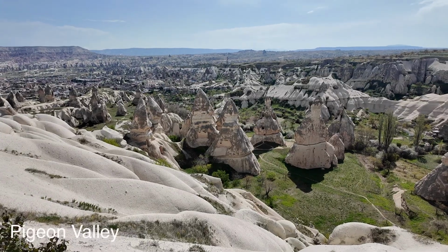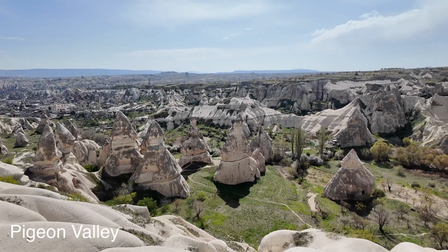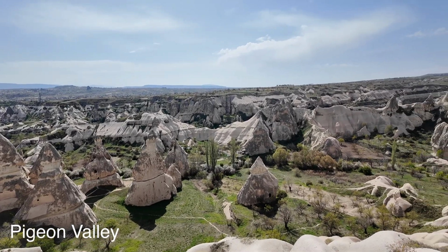The first stop on the green route, and a highlight that you won't want to miss, is Pigeon Valley, an iconic viewpoint overlooking countless man-made pigeonholes carved into the rock. So today we're doing the green route, which is a popular route to do in Cappadocia, and basically our first stop here is Pigeon Valley, which they used to use these big stone rock type things to store all the pigeons in, and they used to collect all the pigeon droppings and use them for fertilizer, which is pretty cool.